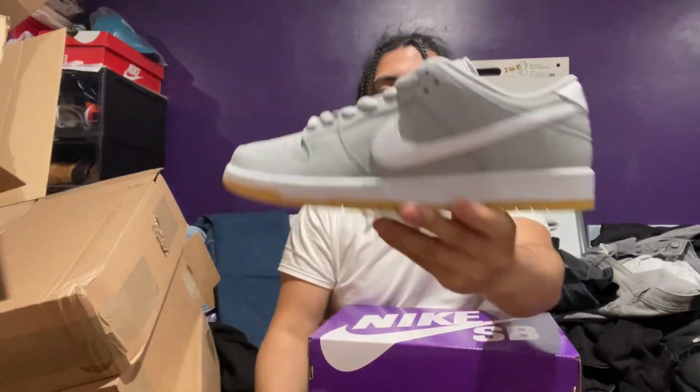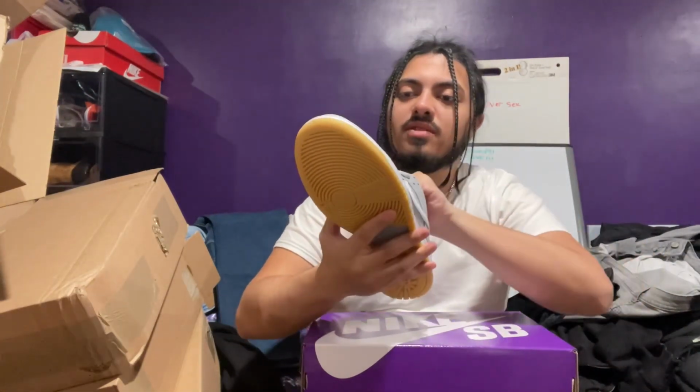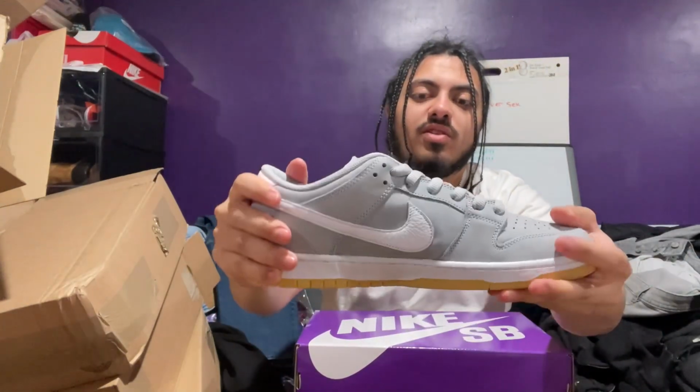Size 12, Wolf Gray, White Wolf Gray, whatever they said on the box. But I think it's a clean shoe. You throw some jeans on it, whatever you want to put. It's a cool, calm Wolf Gray / cool gray. It's got suede base around the whole shoe. I don't know if you could tell. Suede all over. I like the combination of the white and gum bottoms.